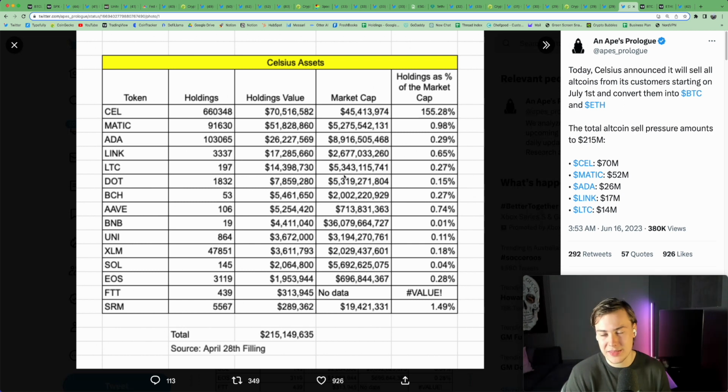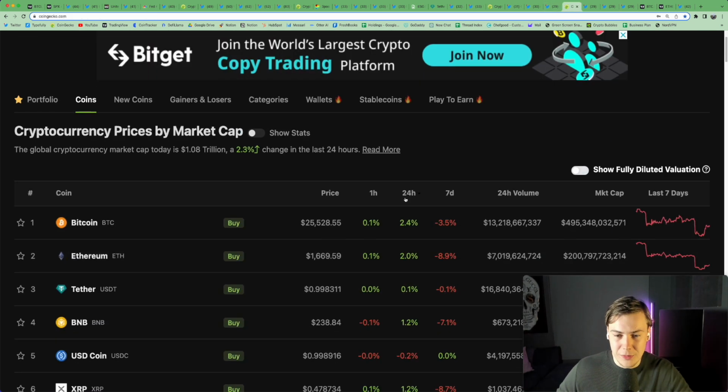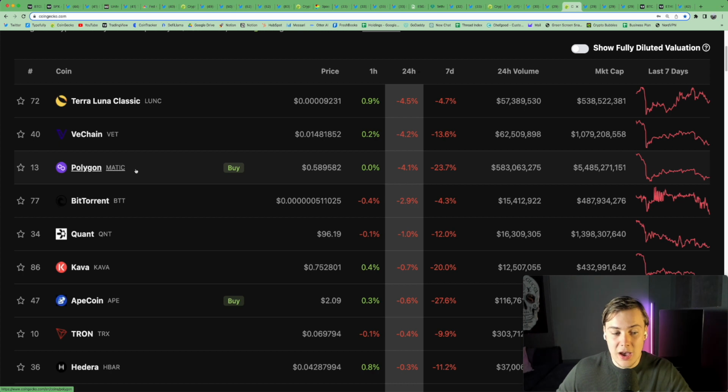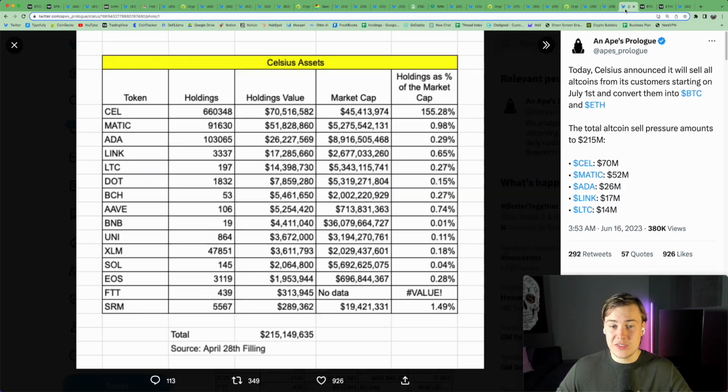I wouldn't worry about the Celsius token. Link as well, Litecoin. Look, not huge amounts as we go down this list, 1, 2, 5 million. It's not going to hurt the market at all. And even like 50, 26 million of selling, it's not going to kill prices, but it does cause a little bit of panic. And it's one of the reasons why, if we look at the performers over the past day or so, you do have coins like Matic performing worse on a relative basis, because the market knows that there is a little bit of selling to come here.